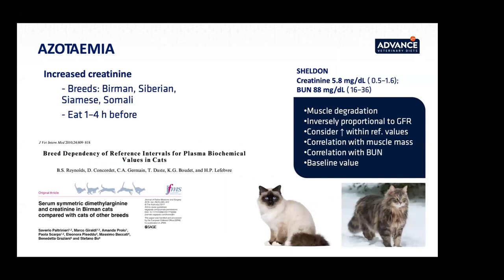And creatinine is increased as well in azotemia, which everybody knows. We have to think of creatinine as a good marker. It comes from muscle degradation and is inversely proportional to the glomerular filtration rate. Even when a cat has a little increase of the level within the reference range, we have to think that this cat can start to present CKD, and we have to monitor it in the future. Creatinine has a correlation with urea, and the recommendation is to try to have a baseline value in a cat when it was younger and healthy.